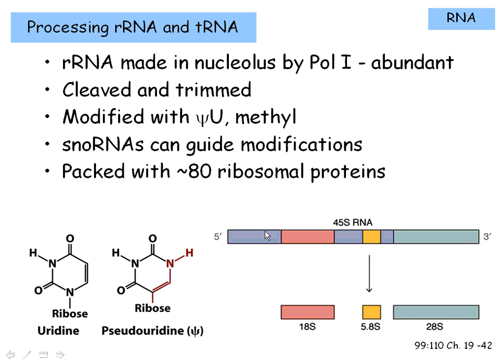So if we start with an initial 45S ribosomal RNA transcript, it's going to have to get cleaved in a number of places before we start to get out of it the RNAs we need. And so we're going to throw away part of the 5' end, we're going to chip off 2 pieces in the middle, and that gives us an 18S, a 5.8S, and a 28S ribosomal RNA. So the large, the small, and the 5.8S RNAs. These are pretty typical sizes for ribosomal RNAs. There are some variations with species.